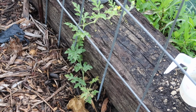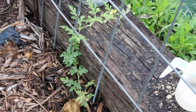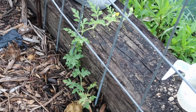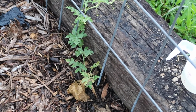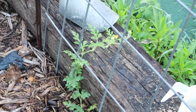I tried a little sugar baby watermelon just because I had an extra one. I just stuck it in there, but these wood chips are fresh, and that's probably why it didn't grow very good. But I just wanted to see what it would do. So I guess that's three sides of a cattle panel I might try growing some peas on.